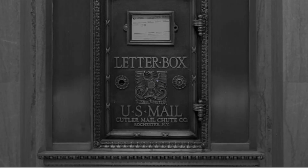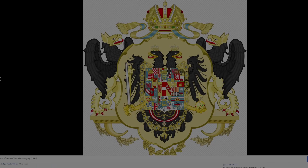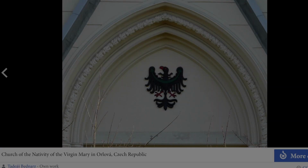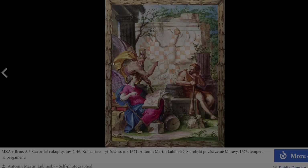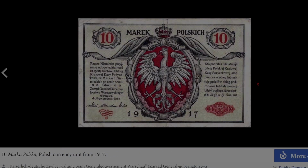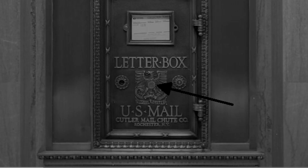And that's not a U.S. symbol, is it? Where have we seen that before? Oh yeah, the Prussian state of Brandenburg. The House of Toso, the House of Voltaggio. Here, there, here in Czechia, Austria-Hungary, Chile, here in Slovenia, here in Nazi Germany, here on this church in Czech Republic, here on this railway station, here on this statue, here in this Moravia ad, here on this Polish banknote, on this German Deutschmark, here in Armenia, here again, here in Spain. I'm sure you get the idea.